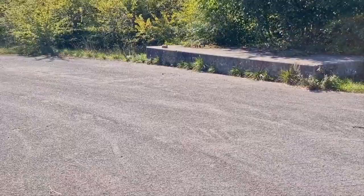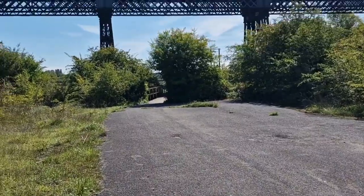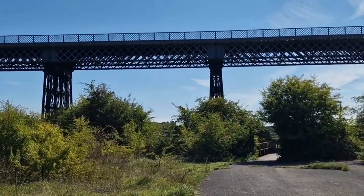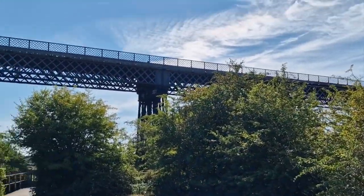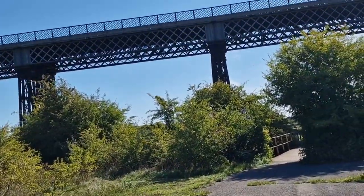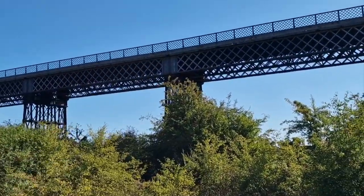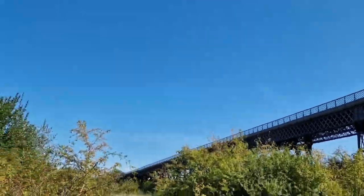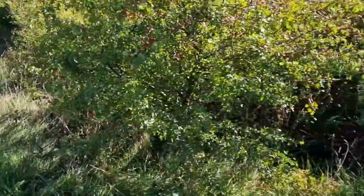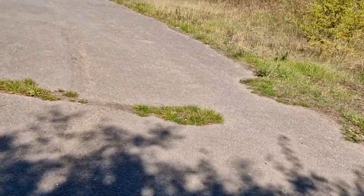Let's go down here. It's actually nice. I won't say building, but it's not even a building, is it? It's a nice structure, actually, to be honest. I'm glad that they saved it. Part of history. It is. Oh, let's go down here. There are people here.